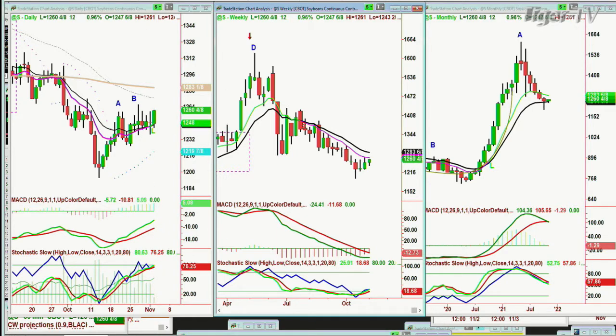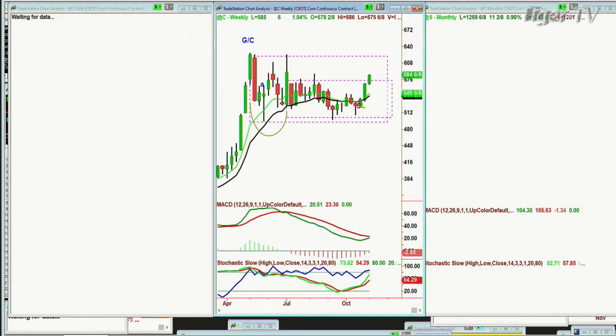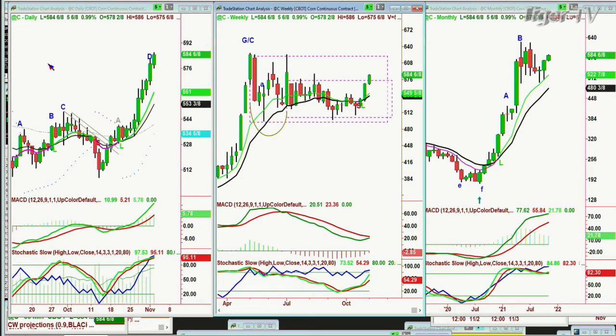If you're looking at corn, or Khan, as we say here in the Boston area, look at this huge leg D in the daily chart, up 5 3/4 at 584. But wait a minute, we're only stuck in a rectangle formation in the weekly chart, and the monthly chart is improving a lot. So you've got the grains actually participating here.